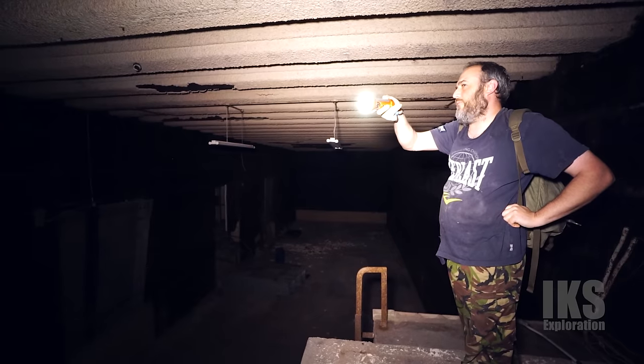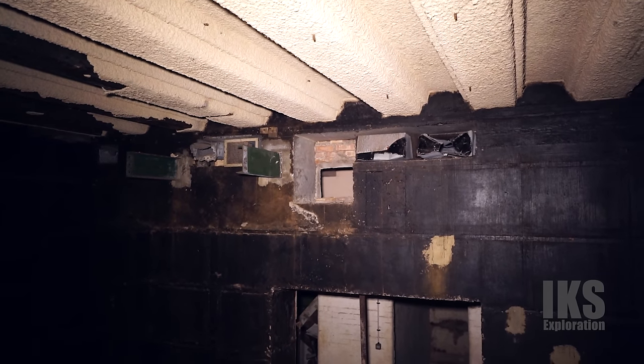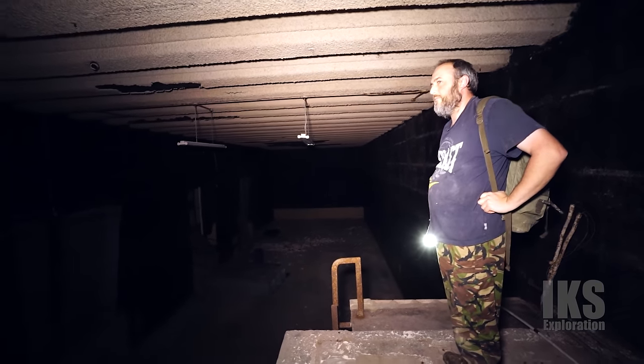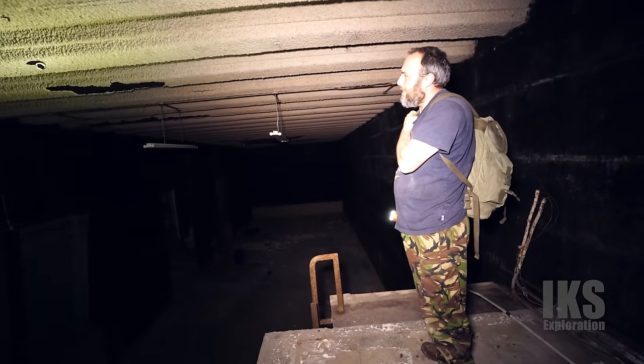Look over there, you've got two vents and that bit coming in there. So I think maybe in here you had some sort of fans or something, I don't know. Did the air come in here? Was it heated and then sent round the bunker? Something like that.